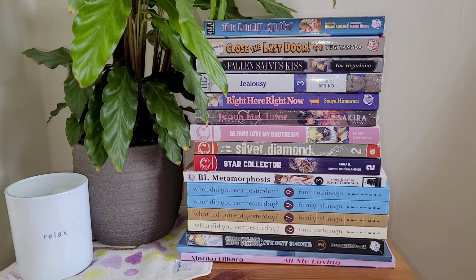This is by Anna B. and Sophie Schonhammer. Silver Diamond, volume 2, which was probably the biggest disappointment that I got this month. Then, of course, the other new title, which is BL Fans Love My Brother by Mimu Oyamada, which was an absolute delight. And basically, like the Fuji's song Killing Me Softly, with his song, it's like my life. I loved it so much.